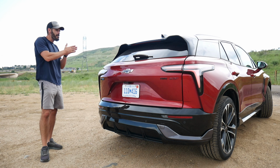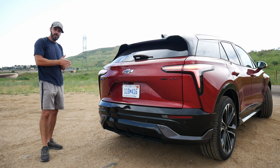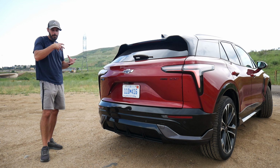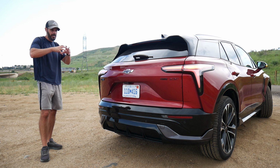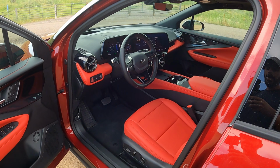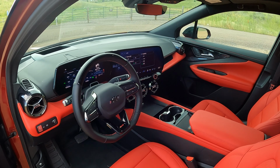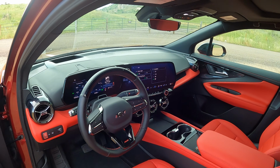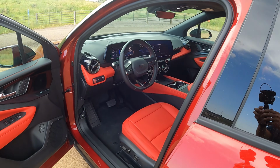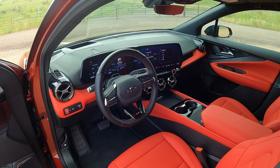Let's have a look at the massive 17.1, I do believe, inch screen that we have in the interior, which I'm actually not opposed to because of the integration of it. So let's check that out. Now, this is an interior that I honestly did not expect to like, because when I heard that we do have a 17-plus-inch infotainment screen right there, I thought it was going to be a little bit of overkill. But honestly, when you look at this integration, I don't mind it at all.